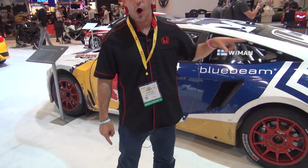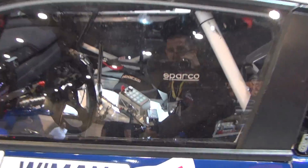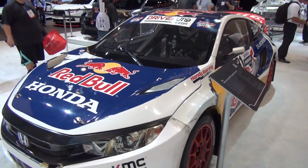This is 600 horsepower, all-wheel drive, 0 to 60 in 1.9 seconds. 1.9 seconds, you're at 60. This thing is unbelievable. Check this out. It's just insane. It's totally insane. Don't worry about the inside. Come and look at the outside here for a minute. It looks unreal.